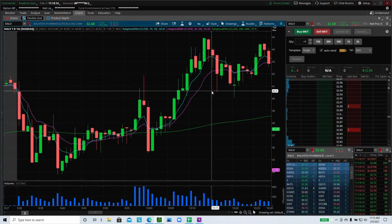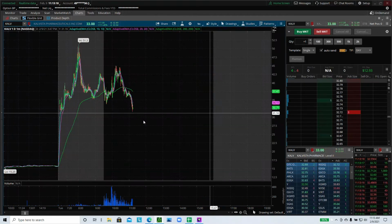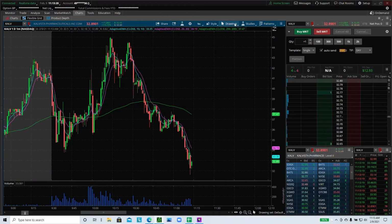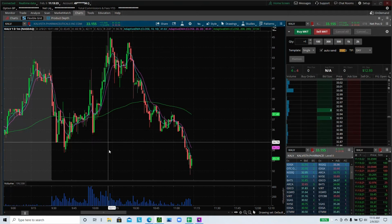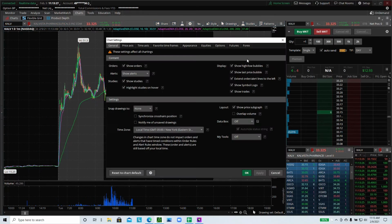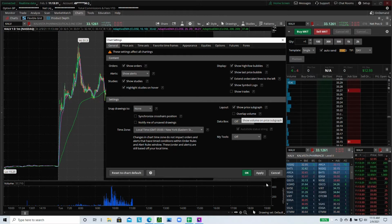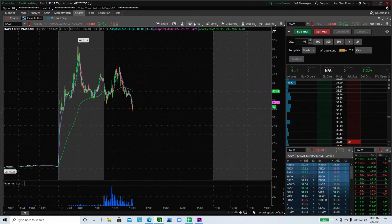And then the other trade I took, I wish it would show me where I got in. It's very annoying that it's not showing me my trades, because it's on, but it's not showing me. TD Ameritrade just sucks, you know? I don't get why it's not showing me.